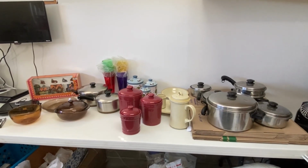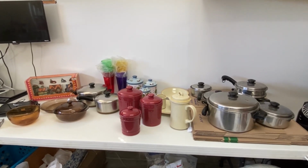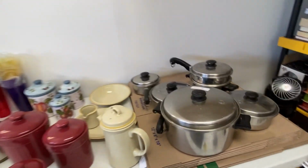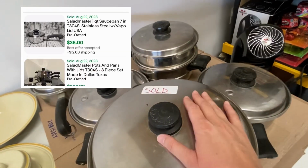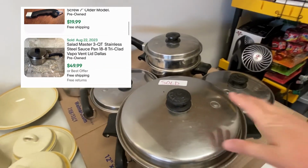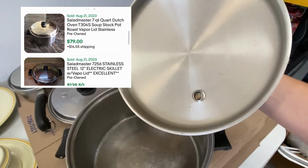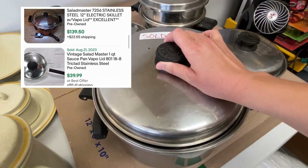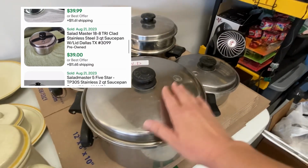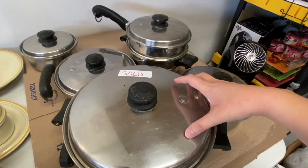It's Friday, and I don't normally go sourcing on Friday, but I may start doing that a little more frequently now. I went to a few estate sales, and this is some of the stuff I got. So this is some Salad Master cookware that needs some cleanup. They're a little rough looking, but I think they'll clean up pretty well. And these are some pretty good items, especially for what I paid for them. I think somewhere around $25 is what I gave for all of this.